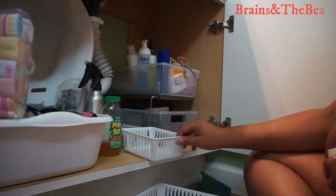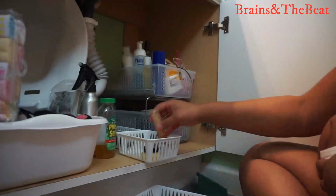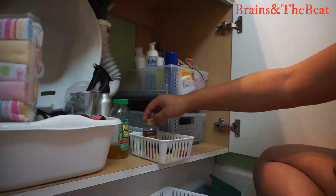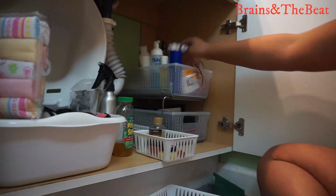So in this little square container, all I'm putting in is my wig glue and my wig glue remover, and my edges stuff, things that are used for my edges.